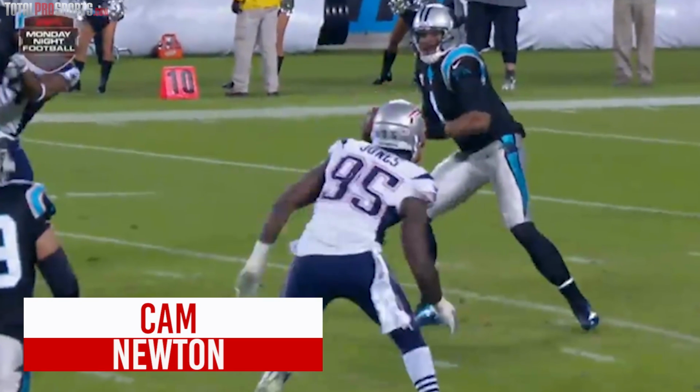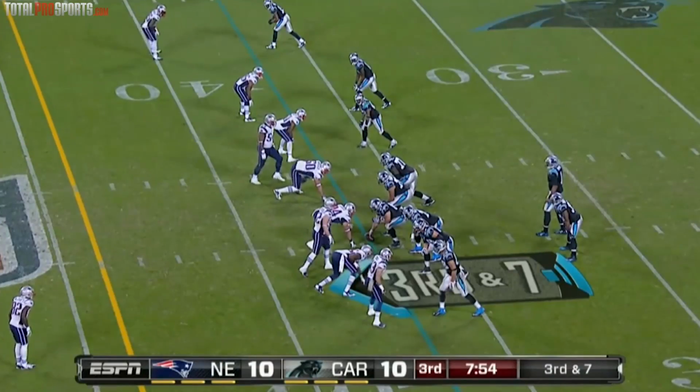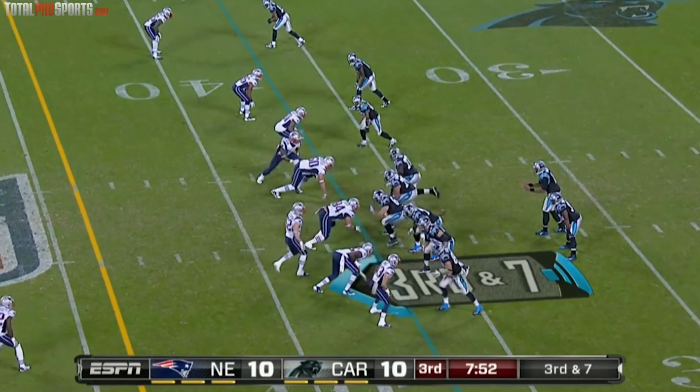Cam Newton. Anytime you get Cam Newton with any sort of space for him to create some sort of acceleration, his size plus his speed just turns into one freakish monster that is able to do things that nobody else in the league, or maybe even league history, has been able to do.